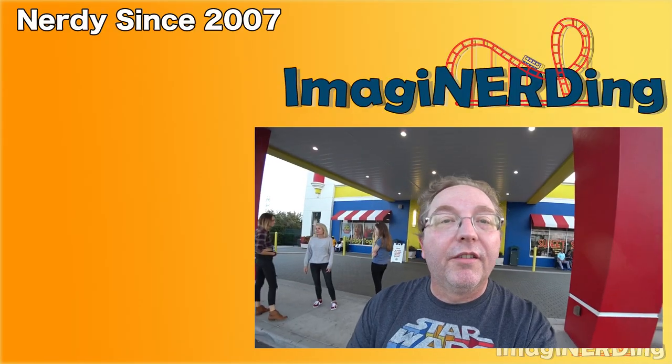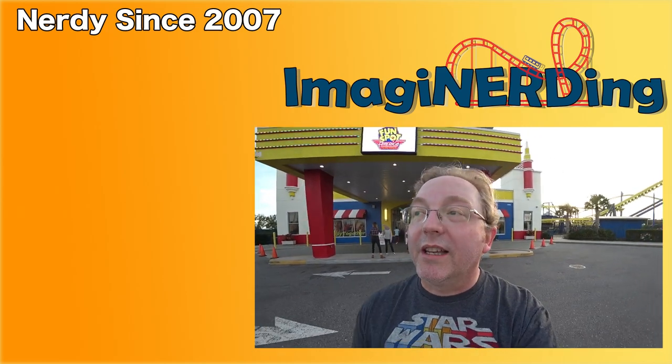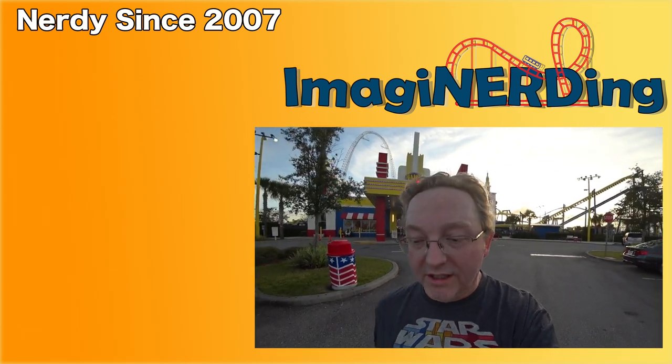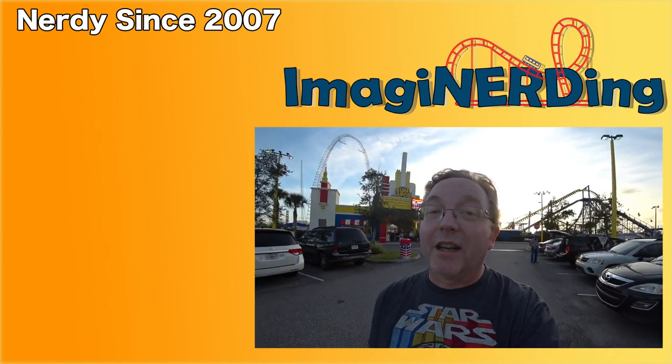More like a big family entertainment center. If you get a chance, come down to Orlando, visit FunSpot Orlando and FunSpot Kissimmee. Both two different parks with two different types of layouts, lots of go-karts. Fun family entertainment, but I think you'll enjoy it.